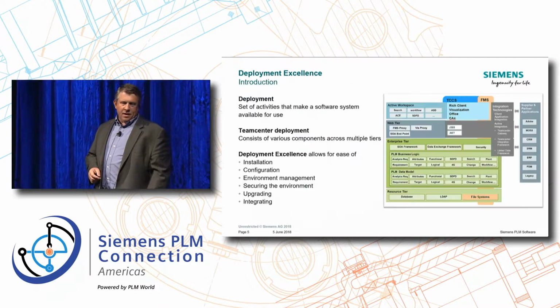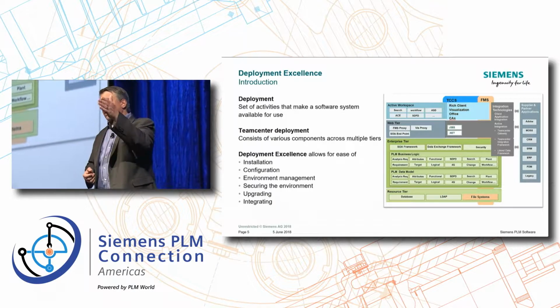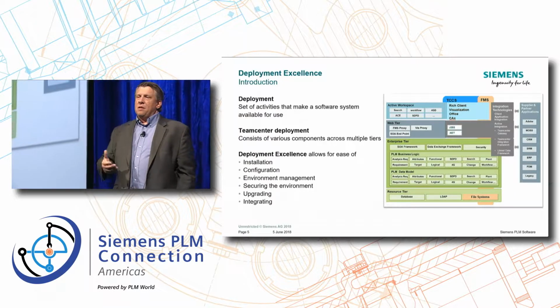I like to bring in this next slide. It kind of shows how things fit together. Still, if you look at the deployment excellence, it's installation, configuration, environment management, securing the environment, upgrading, integrating, right? The same themes you saw on the previous slide. But this now shows how the pieces fit together.